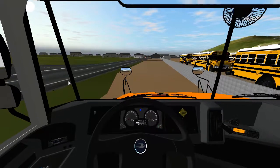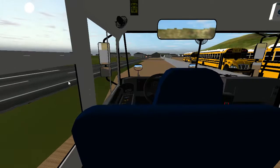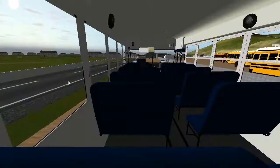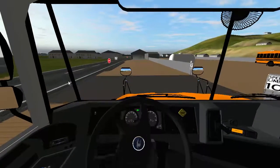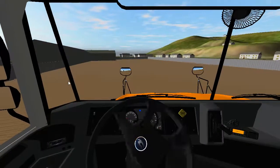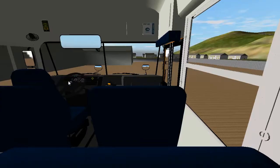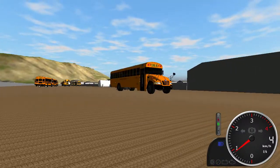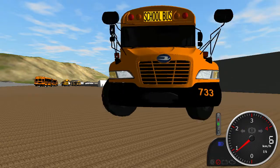I do not like that curve. We always strive to get the safest buses out on the road and modify the ones that are not safe. But this is a safe bus. We've made sure of it.